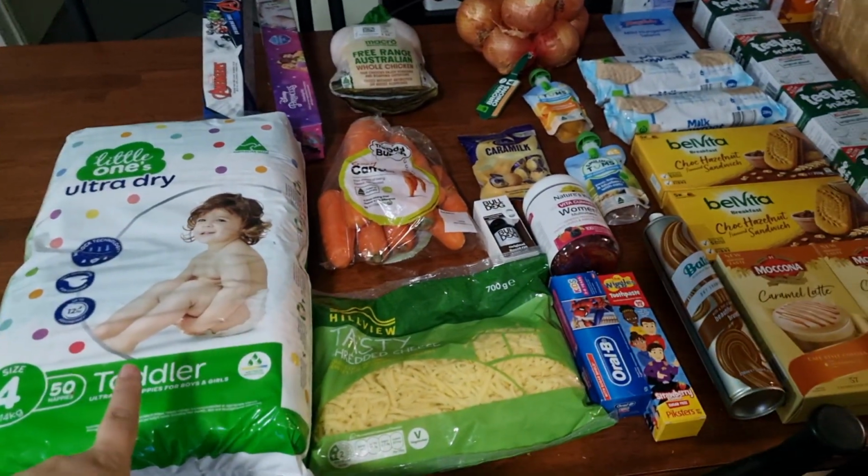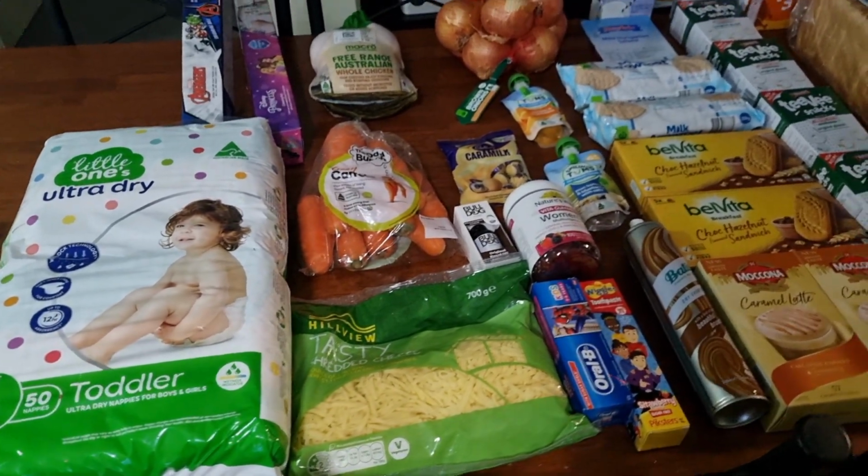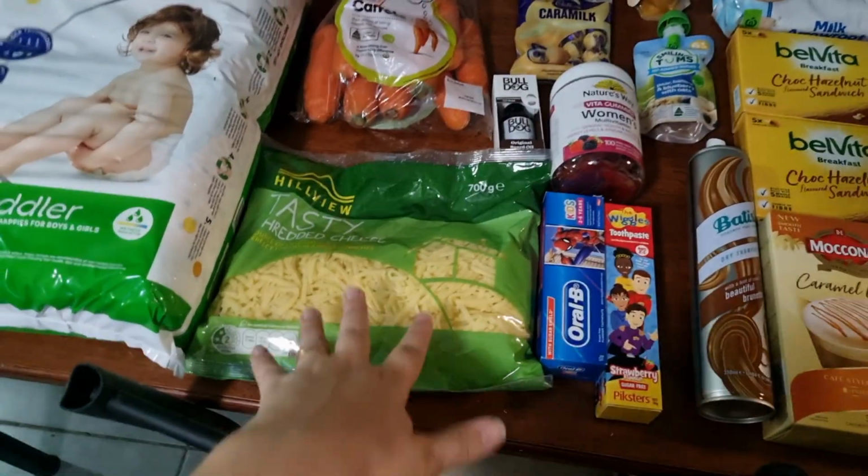So we have our nappies, which are $11.50, down to 1 packet. I try and stay at least 1 packet ahead at all times. And again, I had a little extra in the budget, so I grabbed those.